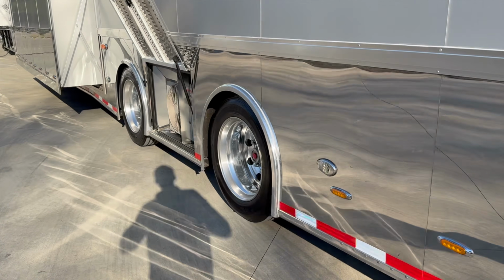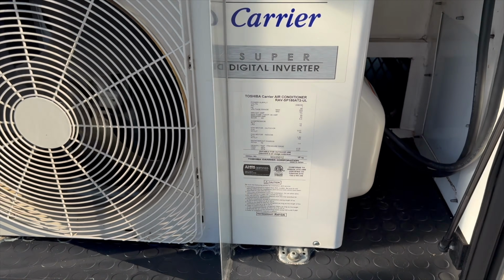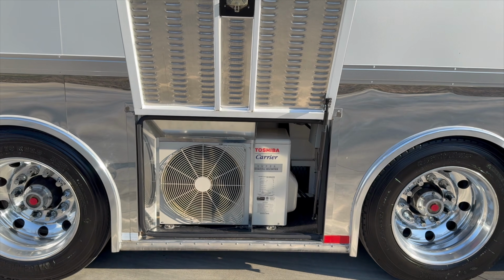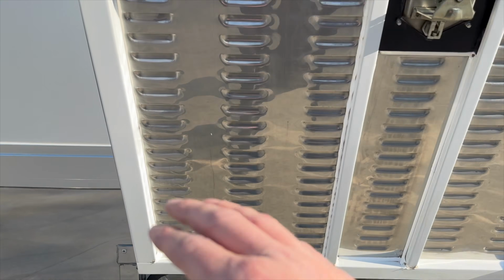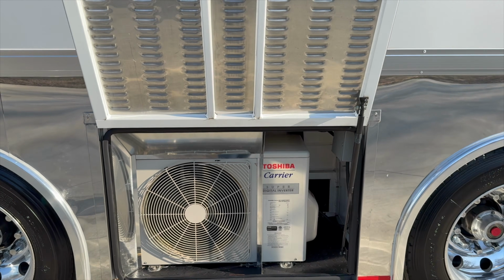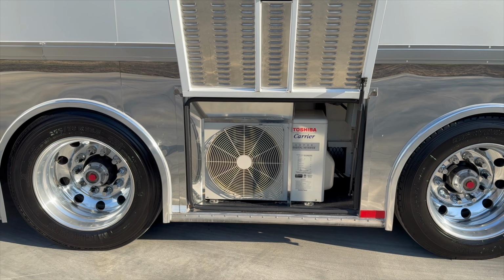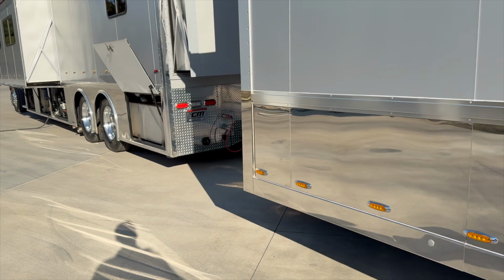Okay, on this side, this is the AC condenser for the rear. And I might be able to see on this label, I'm pretty sure it's 18,000 BTU. It doesn't say there, but I'm positive it is. So that's the condenser for the rear unit. You'll notice all the tubing on this, everything on this truck and trailer is in very nice condition. It hasn't been up north in all the salt. It's been very well kept and stored inside from what I know.